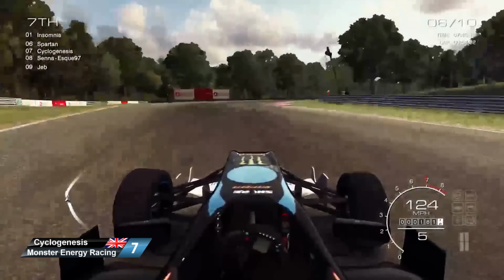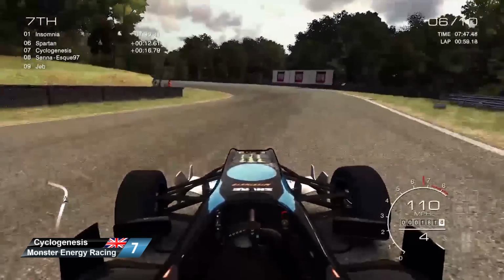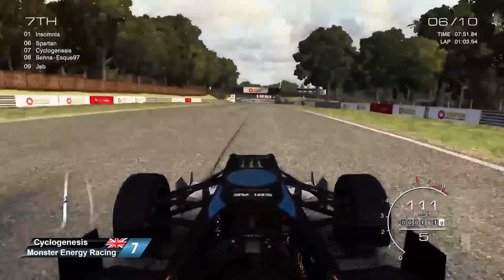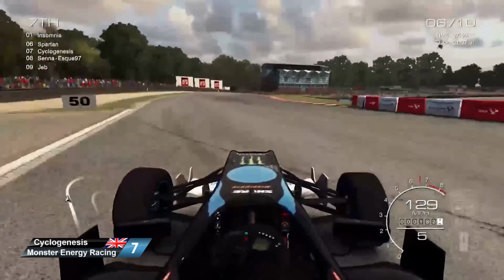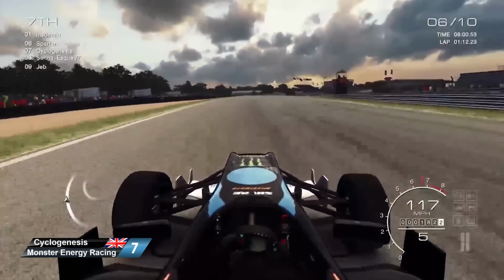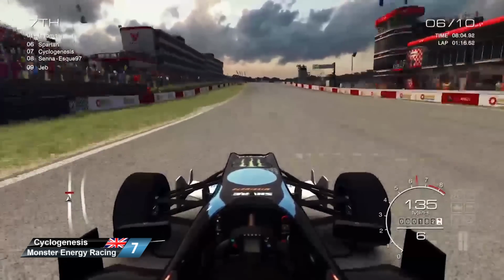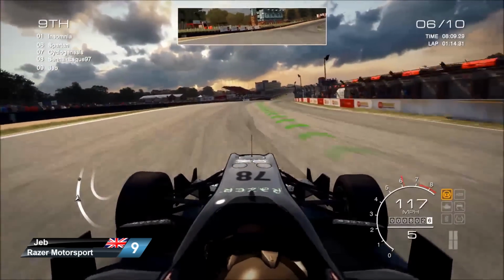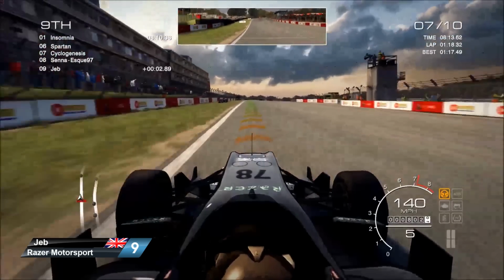It was quite a big gap the last time we saw a split time between the two cars. As we mentioned, Spartan is in the middle of a battle. Yeah, 12.6 seconds, I believe that said. It was over 12 seconds is the gap to Spartan up ahead for Cyclogenesis here. So he's really got to get a move on if he wants to finish ahead or higher than 7th position. He does have a huge gap to Senna S behind, though, even bigger than the 12-second gap to Spartan up ahead.